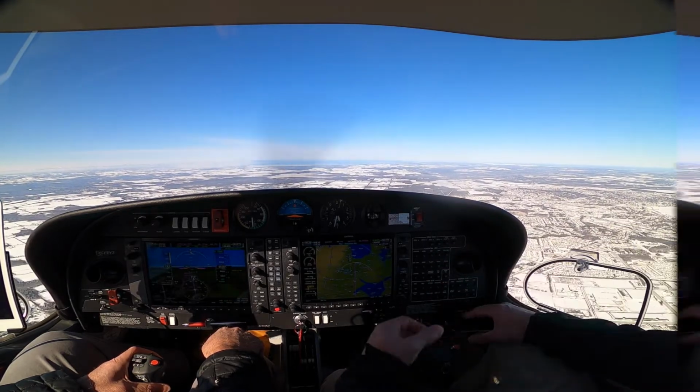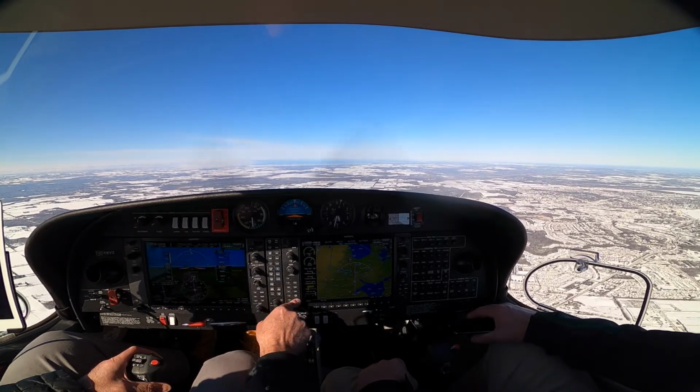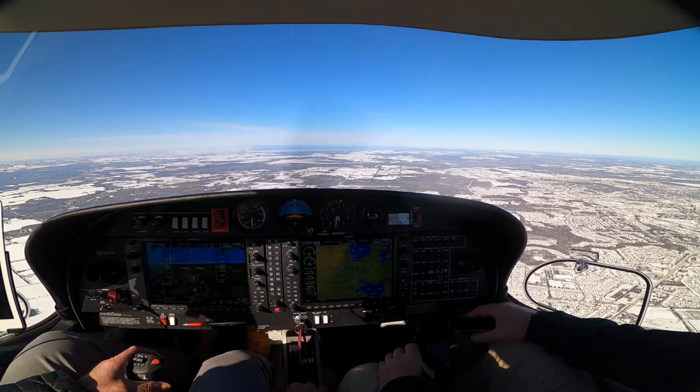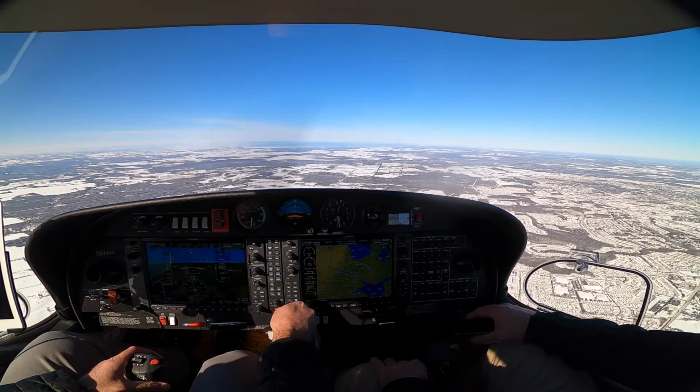Echo Yankee Zulu. So we're going to go vertical speed and nose down. What's that doing? So I've just reset us to go down to 3,500 feet. In fact, I'm going to set us down to 2,200 feet, which is where we're going to go to.